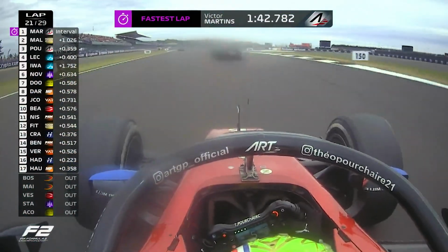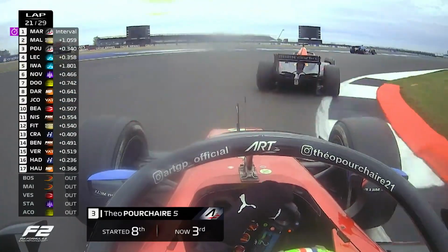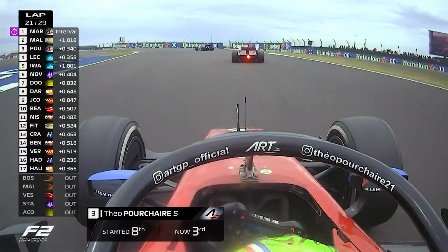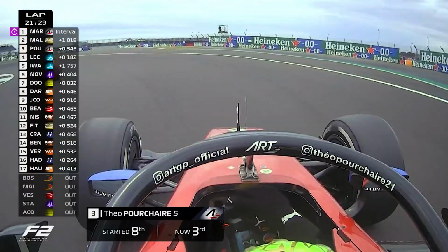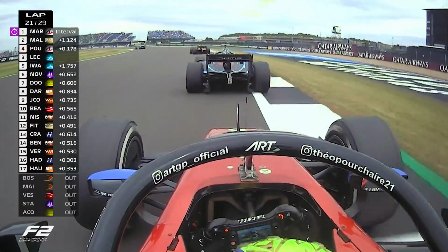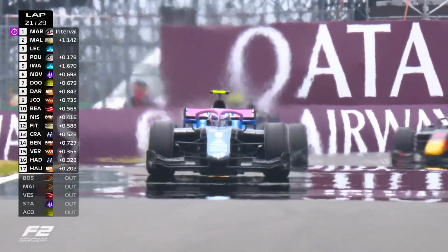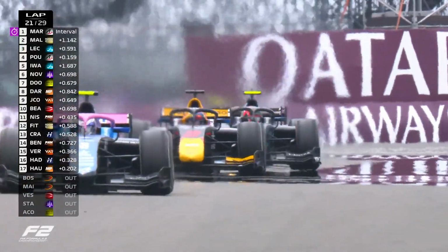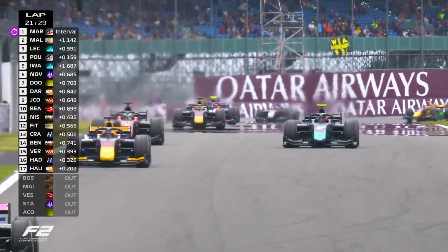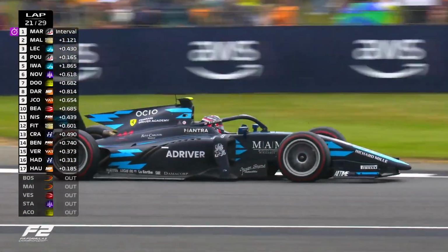On board now with Théo Pourchaire down toward Village Corner. Martins will be hoping his teammate Théo can defend like a lion from Arthur Leclerc trying to come through the pack. That's what's going to save him now, and he can't. And at that moment, Arthur Leclerc slips his way up the inside of Théo. Arthur Leclerc up into P3. Is this an opportunity to get his first win in Formula 2? He's certainly going to go for it.